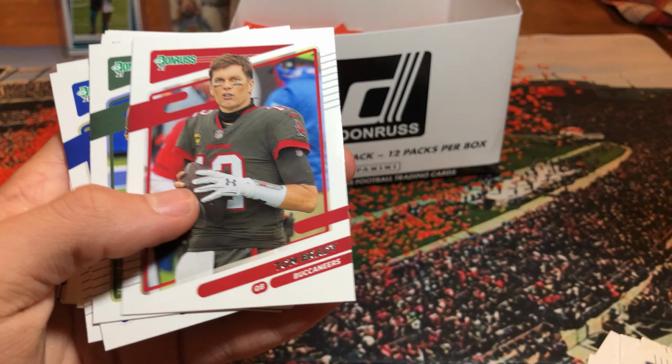Go 99 Encore. What can you get? Upper Realm, Tier 2, autographed jersey. Get it. I think. Okay. So we got James... Michael Irvin, Andre Reed. These cards are shiny. Derek Mays, Jason Sehorn rookie. That's cool. Good looking cards all around.